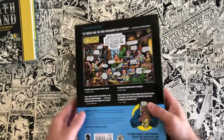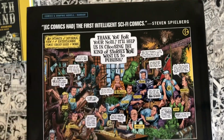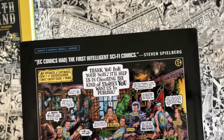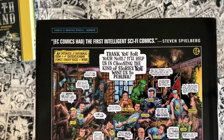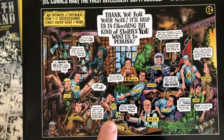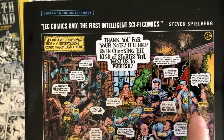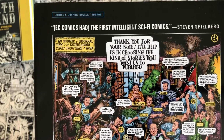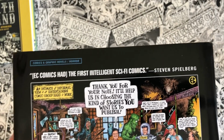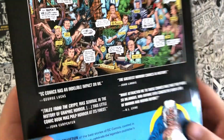And this has a great image on the back with a bunch of the top name creators. You have Bill Gaines back here, who's been most responsible for getting these reprinted. You got Wally Wood, Jack Davis, Severin, Elder, Al Feldstein, Harvey Kurtzman, Johnny Craig, right there. And I love this image because it has all of their signatures on it in the way that they would sign their names on the stories, which we'll show you here. And then you get a blurb from Steven Spielberg. You can't get better than that. George Lucas even makes an appearance in the blurbs. R.L. Stine.